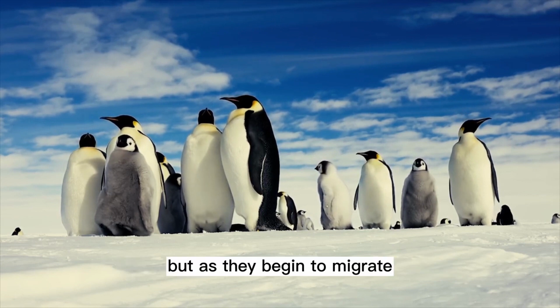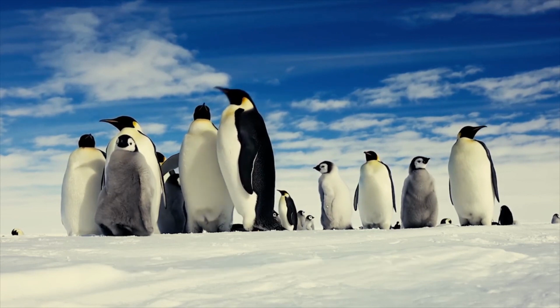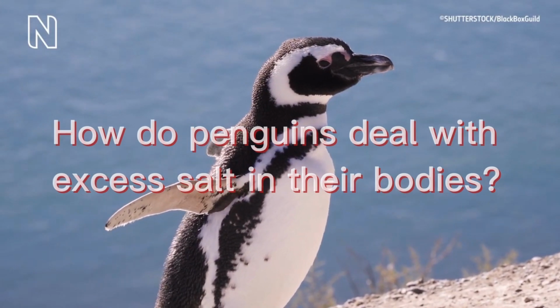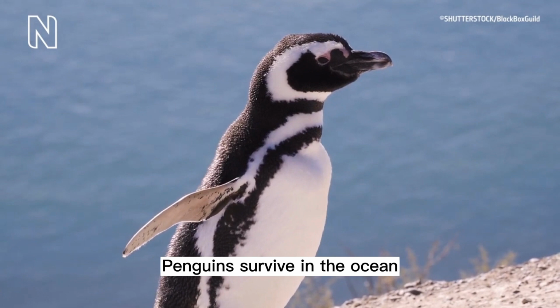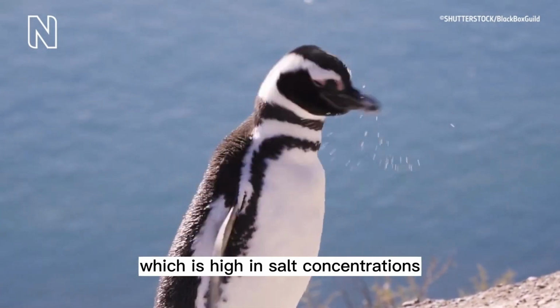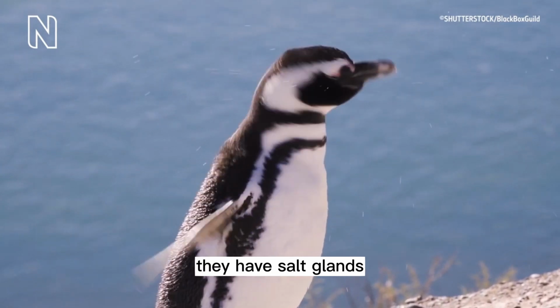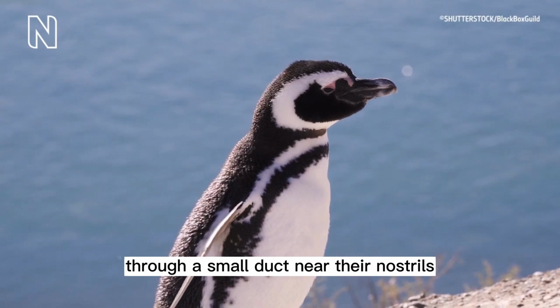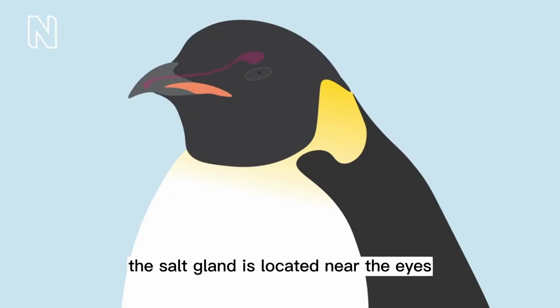But as they begin to migrate, they encounter a new problem: excess salt in their bodies. How do penguins deal with excess salt in their bodies? Penguins survive in the ocean by relying on it as their main food source, which is high in salt concentrations. To cope with this, they have salt glands that pump excess salt out of their bodies through a small duct near their nostrils. The salt gland is located near the eyes and has ducts leading to nasal passages.